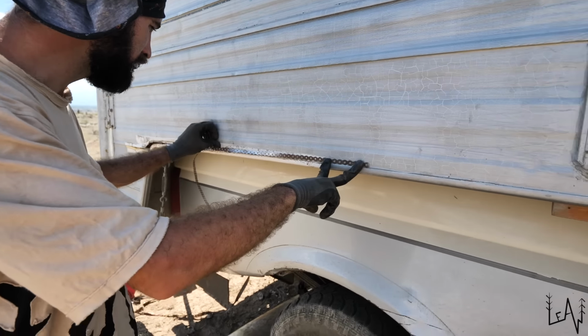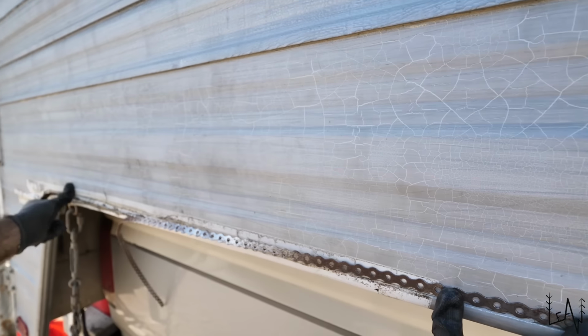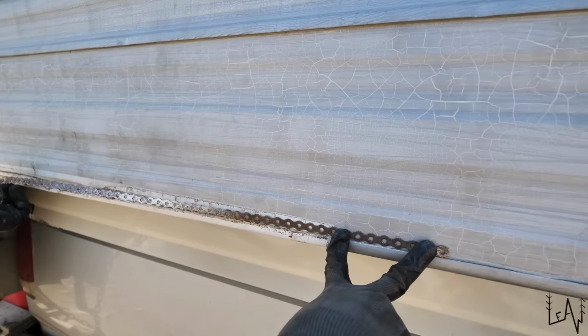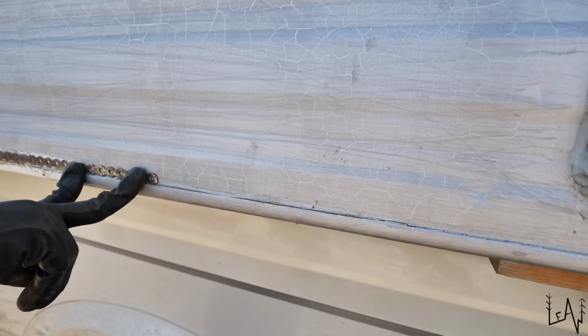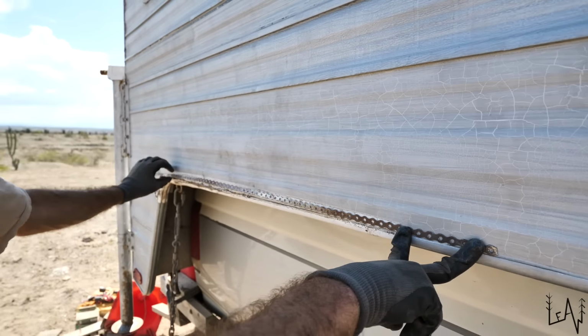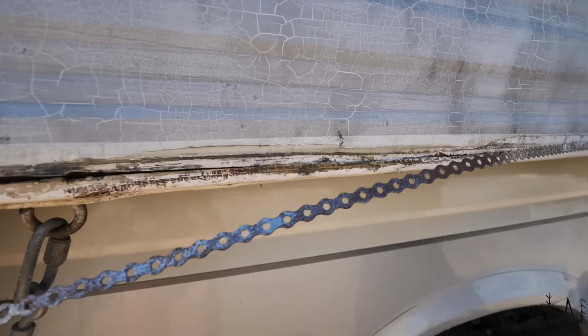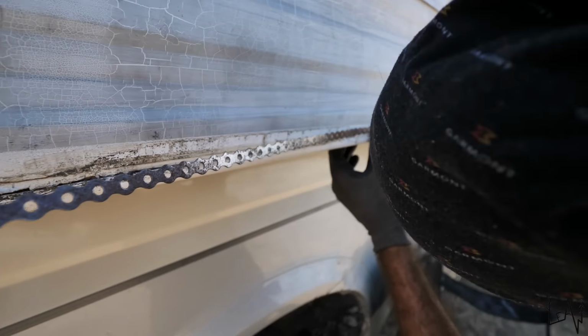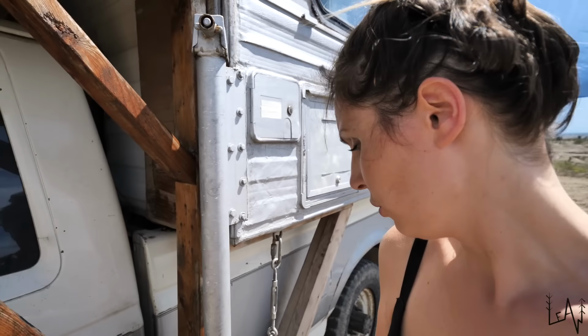I put all the outside part of the camper inside as much as I could, and now I will put this one and screw it all along because there is wood underneath, and probably in a few of them I will put something going through. I will see.